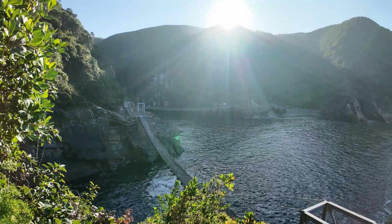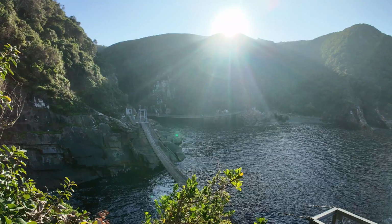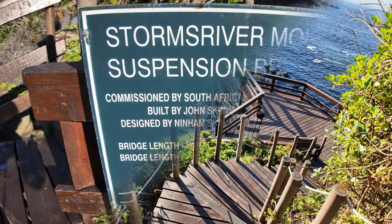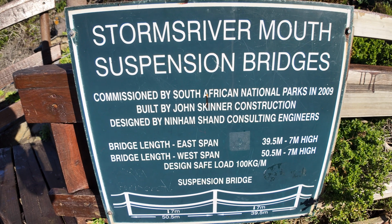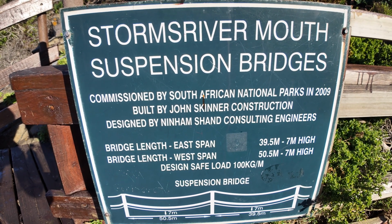And there we have it. Storms River mouth with one, two, three suspension bridges. So let's go down and walk the suspension bridge. Some information here for you to read. So you can pause the video here if you want to read about the Storms River mouth suspension bridges.